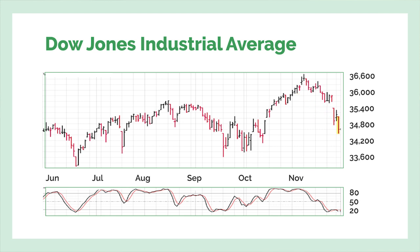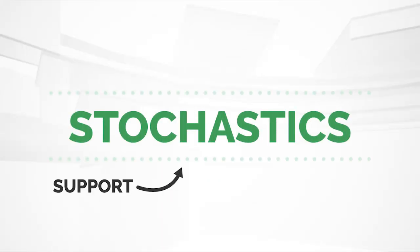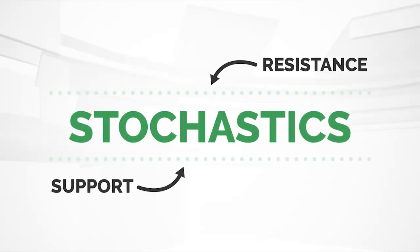If we go back to September, we can see the same thing but in reverse. Stochastics were oversold and turned higher. Now stocks didn't immediately jump, but then it happened again a few days later, and the index climbed 200 points over the coming weeks. I usually combine stochastics with levels of support and resistance.